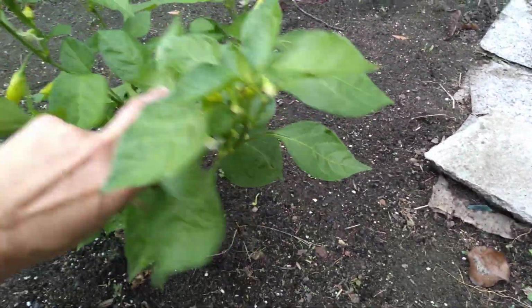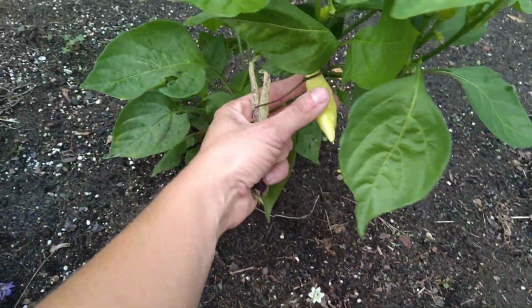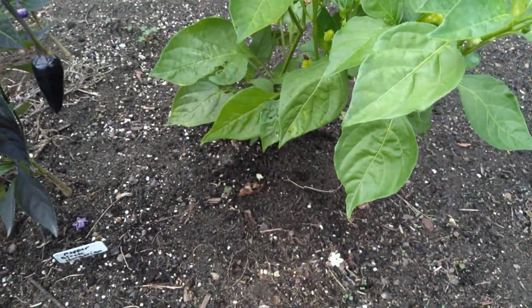Ooh, my Sugar Rush peach. I'll have to try one of these next. I'm going to go ahead and pick that one. I'm not sure when they're ripe yet, but I will look it up and figure it out.